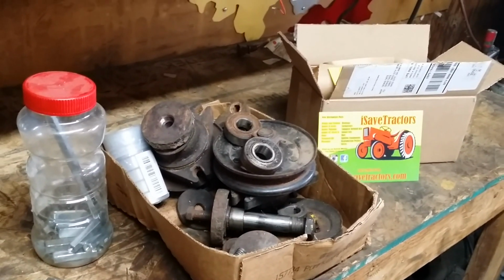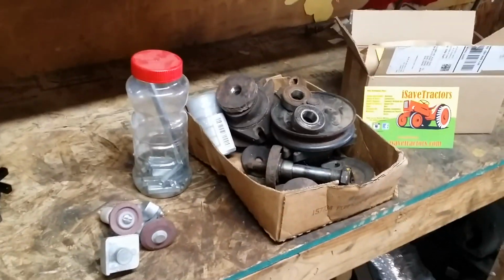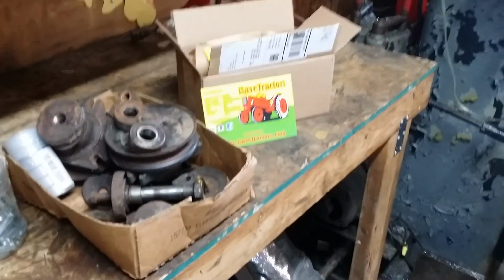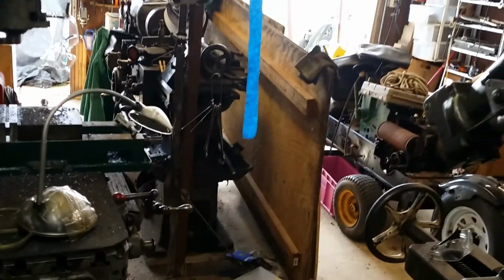Oh, so again, my buddy next door put me onto a big Warner Swasey turret lathe that I almost bought, which, well, based on the garage, I don't need another lathe, but somebody beat me to it anyways, so not really an issue.